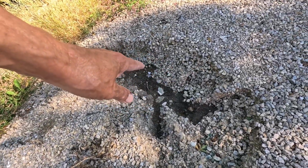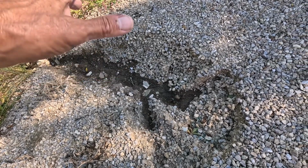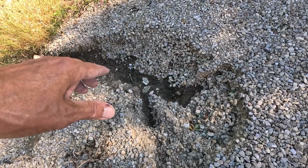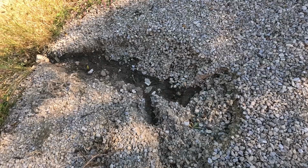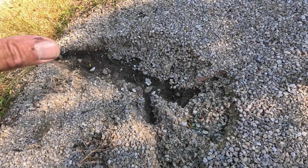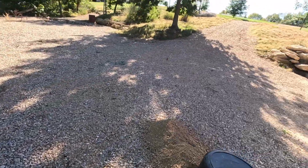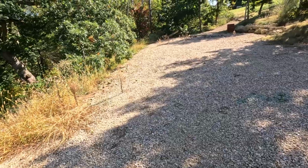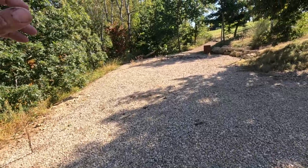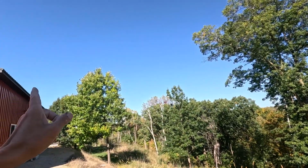This right here was caused by about 1.5 inches of rain in 10 minutes. 1.5 inches of rain is not a huge amount of rain, but in 10 minutes it can do a lot of damage. It's done a lot of damage on all of the roads, but that same storm knocked down trees over here and over here.